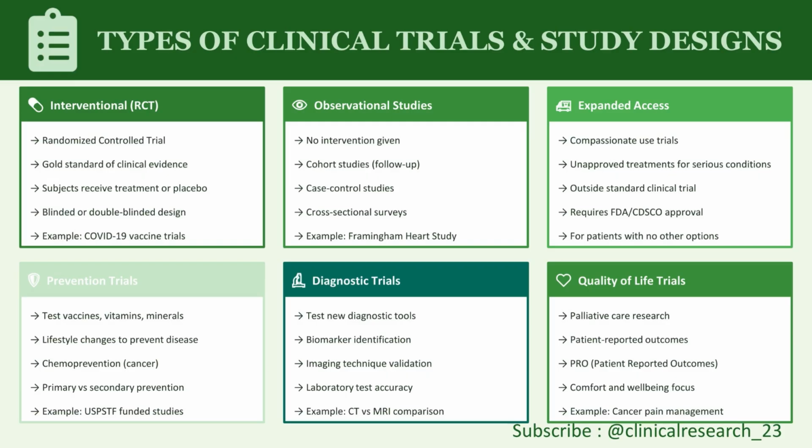These trials typically require regulatory approval, such as from the FDA or CDSCO, and they often involve unapproved treatments for serious conditions. For example, they might test vaccines, vitamins, or minerals to prevent diseases, or explore lifestyle changes and chemoprevention strategies in cancer. Then, we have expanded access, which is often used for patients with no other options. This involves outside standard treatments that haven't yet received full approval.